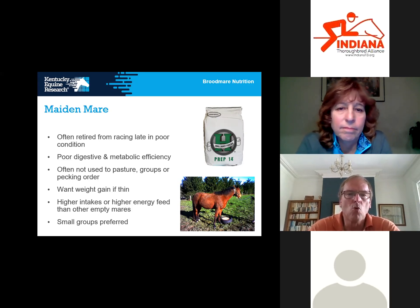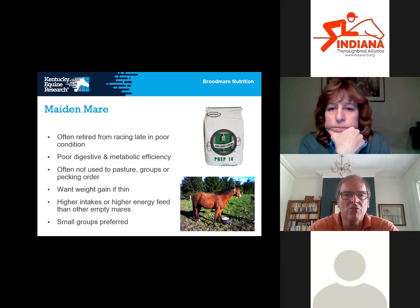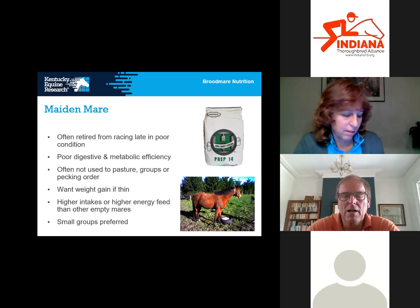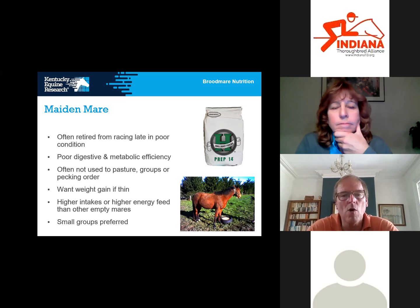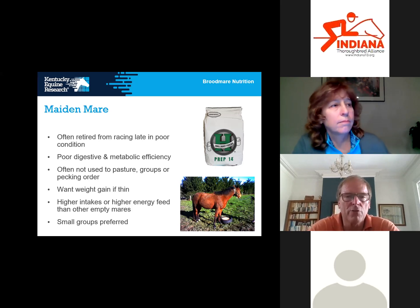Maidens come with a poor digestive and metabolic efficiency. They've still got that impact of racing and inefficient digestive processes. It's often been a while since they've been on pasture. They don't graze as often. And certainly if they come in thin condition, in say condition score 4, you want to be getting weight gain. If they come condition score 5, it's not so important.